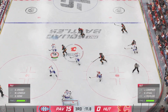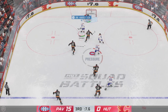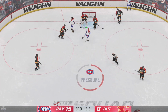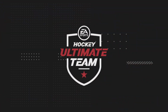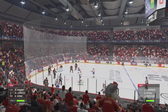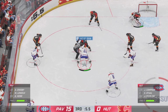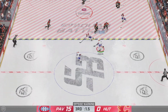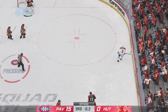Off the draw, they take possession. Lemieux's been winning the matchup in the middle on the faceoff. This is a stat you want to be ahead in because your team starts with the puck. Covers it up, and we'll get a stoppage in play. Official signals for the players to get into position, and we're about ready to drop the puck. And off the draw, they'll take possession. Offside the call, we'll get a reset.